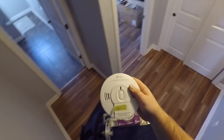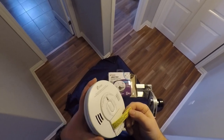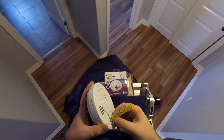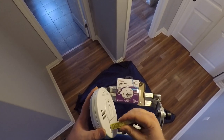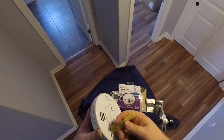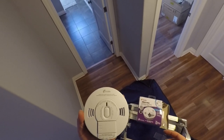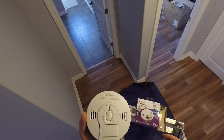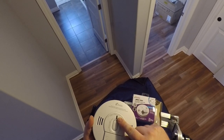Now, take your smoke detector, grab this. It's just your battery connector, battery compartment lockout tab. That way the battery that they shipped with it is disconnected and not discharging. Pull it out. Push test button. And you can see now we're getting a blinking green light.